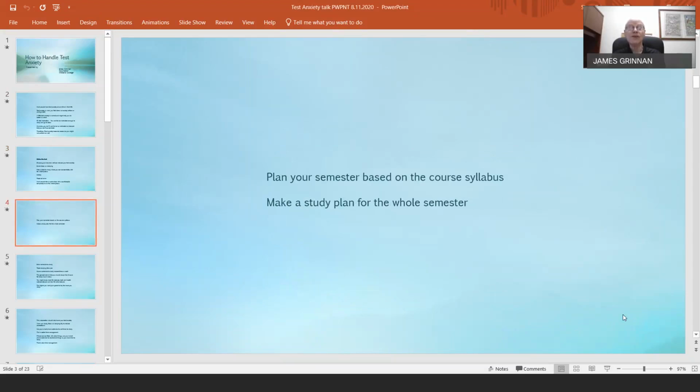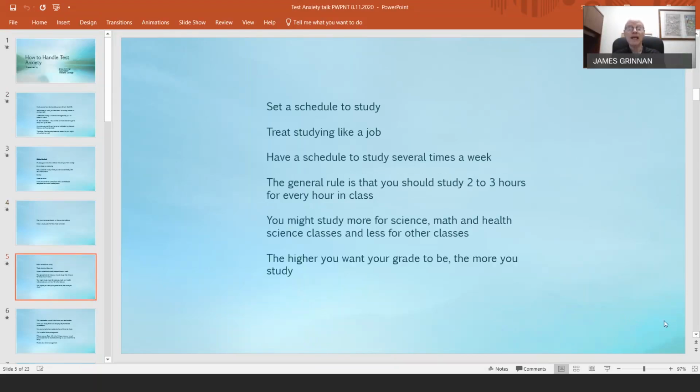You also want to plan your semester ahead, and planning ahead before the test can help. Plan your semester based on the syllabus. You should have the syllabus for your classes now. It'll have when tests are due, when papers are due, when assignments are due. So plan your semester now, and that can help reduce anxiety. A study plan can help for the whole semester.